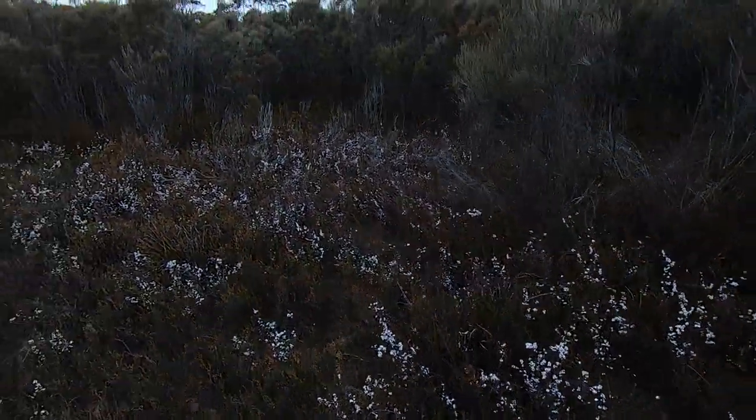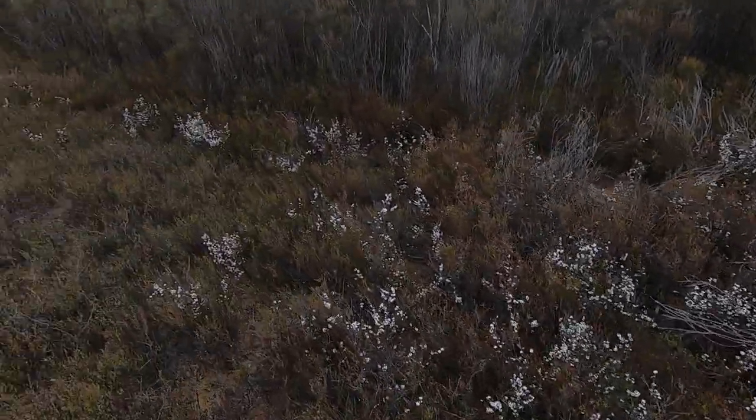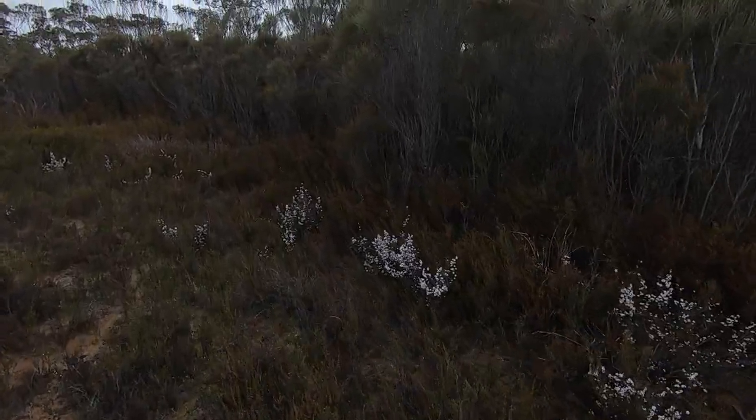How cool is this? All these little flowers are just coming out in this little patch. So awesome.